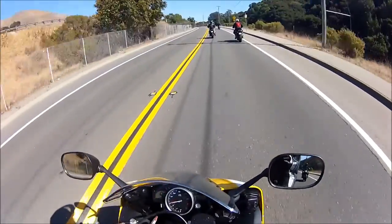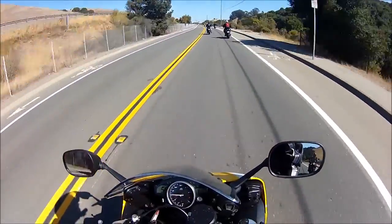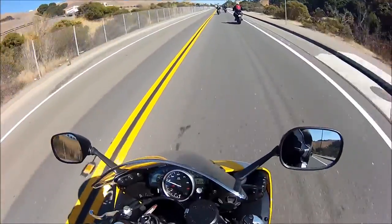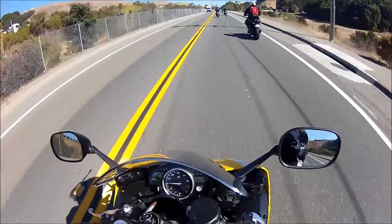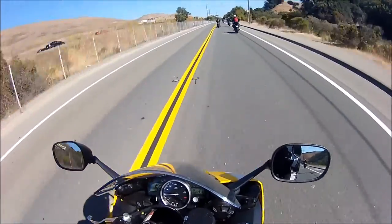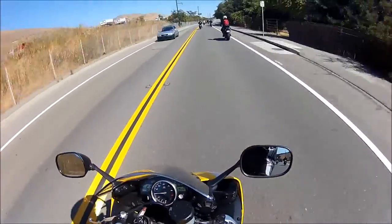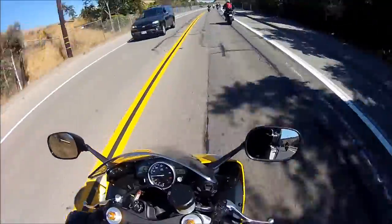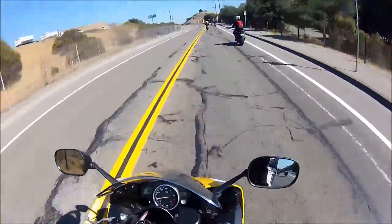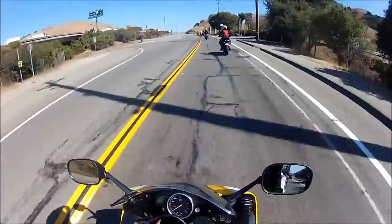You don't need to shift on this bike, it's so fast. It doesn't care what RPM you ride at. And it's so smooth. The engine must have a very small stroke, so it can attain that high RPM, but it's so smooth. It's 6,000 RPM right now, and it's smooth like butter. Amazing. It's amazing.